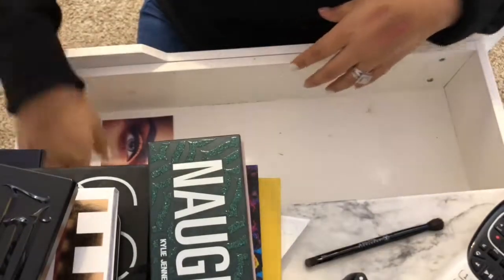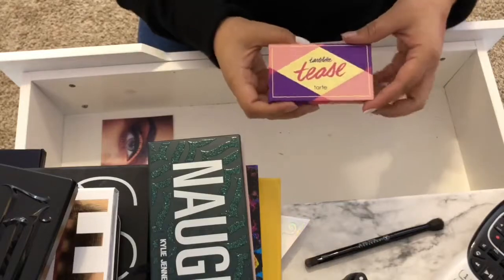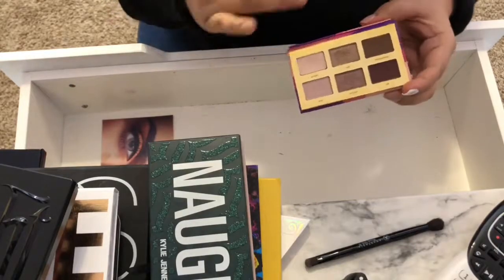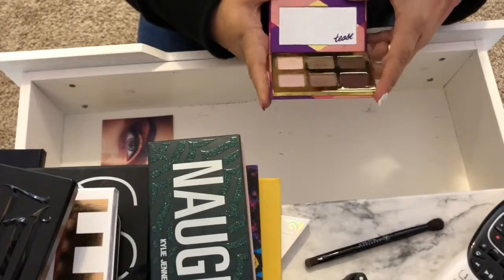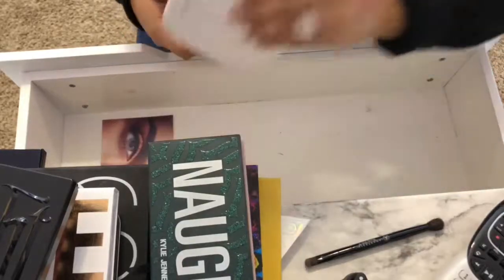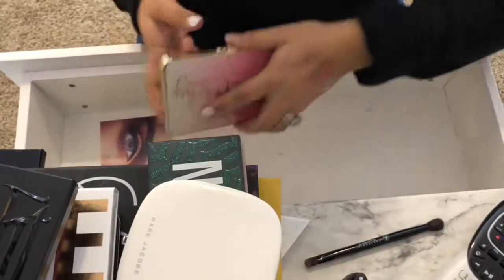How exciting. So the next palette I want to talk about is the Tartelette Tease palette. You guys know I would always rave about this palette. It is my ride or die when I travel, but I'm gonna go ahead and let her go. I feel like I don't reach out to it anymore, so it has to look for its own family. There's a bronzer, so I'm not gonna talk about this one. I don't know why it's here, but.